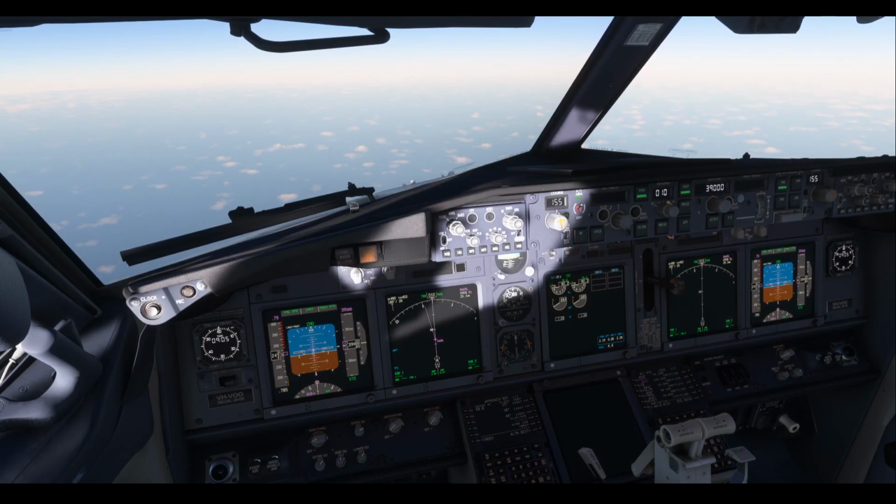Rex 7421, passing 2,700 on climb, 5,000. Rex 7421, g'day, climb via SID flight level 370, identified. Climb via SID flight level 370, thanks, Rex 7421. Velocity 812, resume own navigation, cleared direct to Lizzie, resume normal speed. Okay, own navigation, direct Lizzie and resume normal speed, velocity 812.